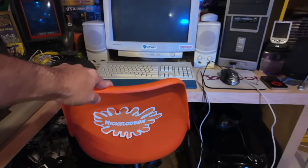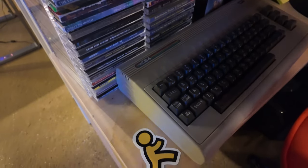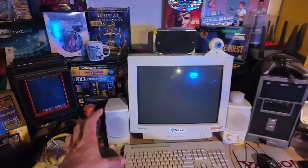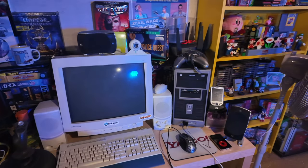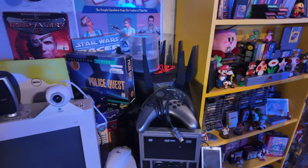Nickelodeon orange chair sitting right here. You got a little AIM symbol right here, as you can see. Just a bunch of different stuff here. We got an old school CRT, obviously. And then a bunch of things from the 90s. You got the Sidewinder controller and stuff like that to be able to play those games.